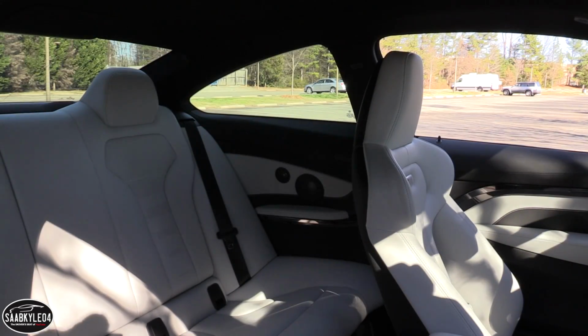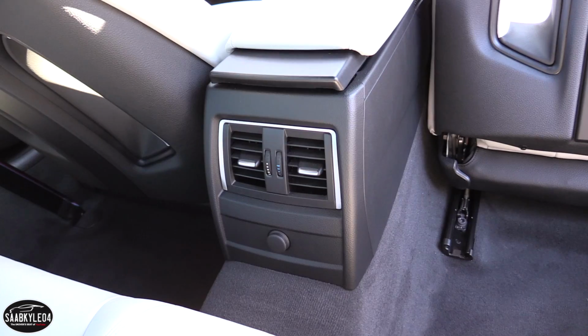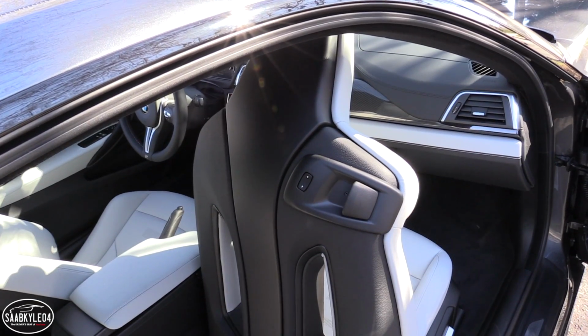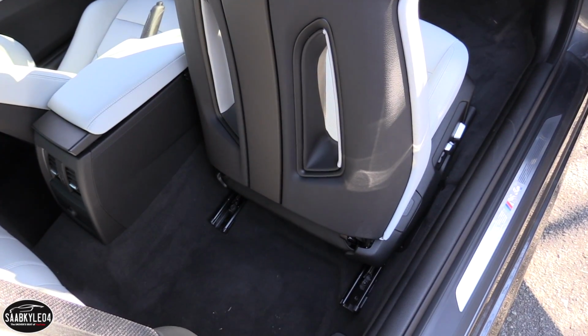While you can't sit someone in the middle, there is a little storage tray for putting loose items. In the console, there's 2 adjustable air vents and even a power outlet. Along with LED illumination and fixed headrests, the panels are wrapped in leather just like the front, so you have all of that soft touch material.